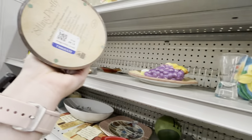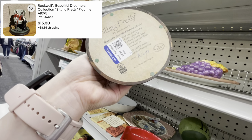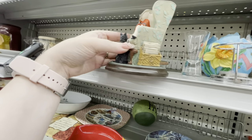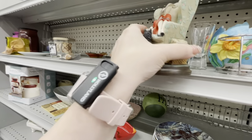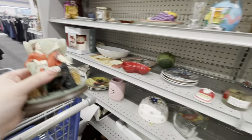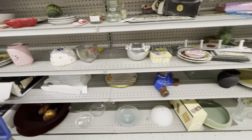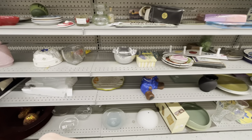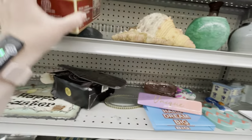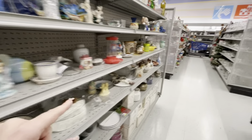What are you? Sitting Pretty, Rockwell's Beautiful Dreamers Collection, $7.99. It was probably one of the things in those boxes, but I'll look that up. I'll double check on that. Okay, there is really not a lot on this side. So let's go look at this other side.